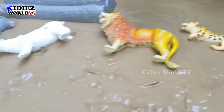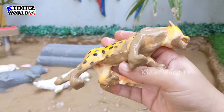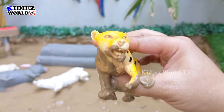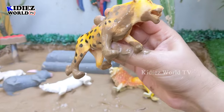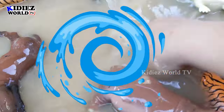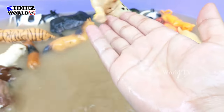And the next one we have is a cheetah. Just look at those black spots on his skin, which make him a very, very unique wild animal. Cheetah, the big wild cat and one of the fastest animals on the planet. Let's watch him. Here we go, cheetah.